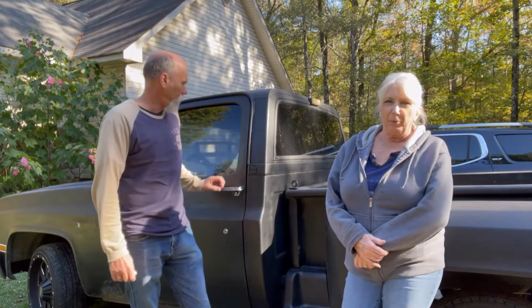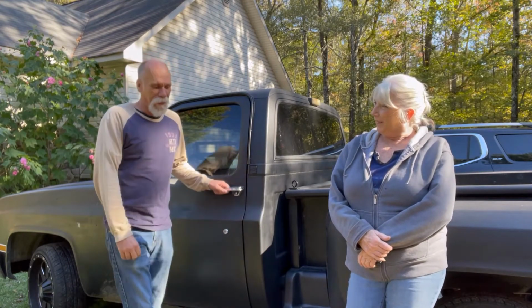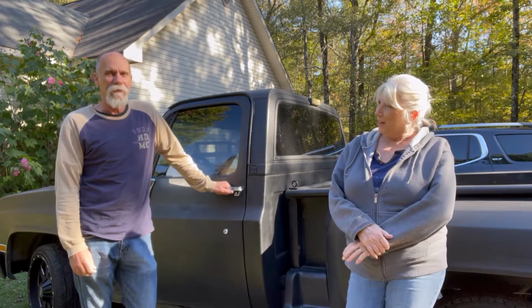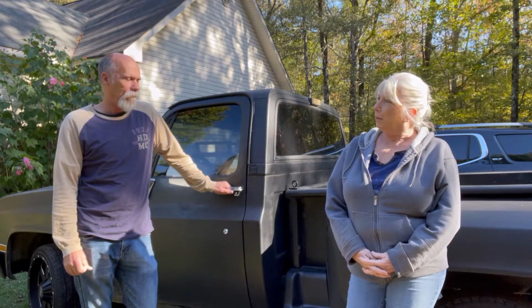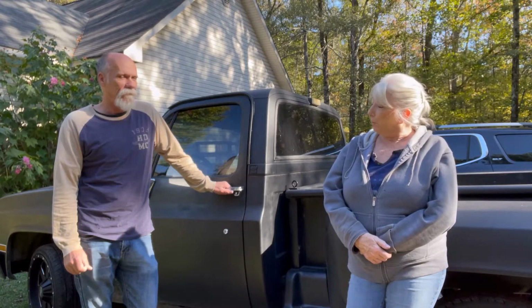So you want to tell everybody what we're leaning against here? 85 Chevrolet Silverado. Step side. We'd have liked to get one earlier, but I think this is pretty much what you wanted. I wanted one from the 70s because I'm a 77 graduate, so I really like that model. A lot of memories.